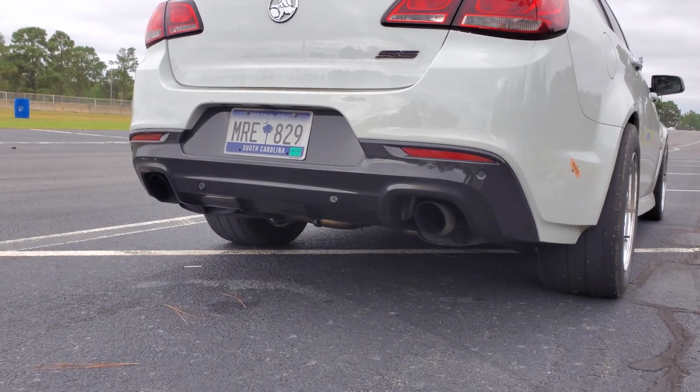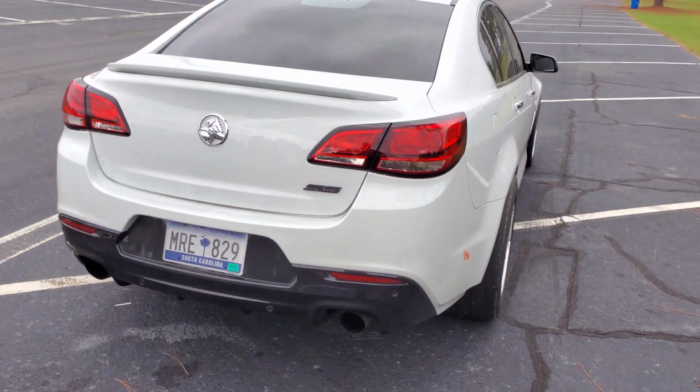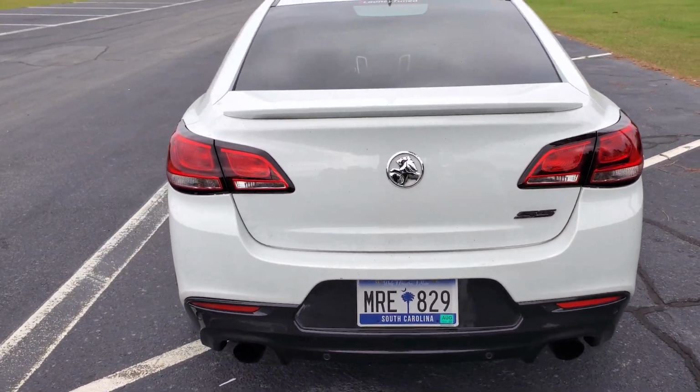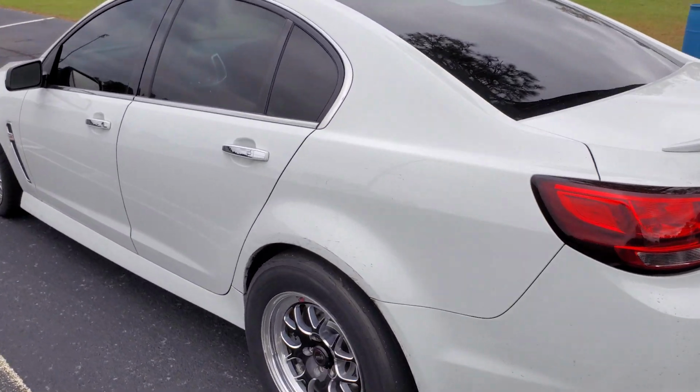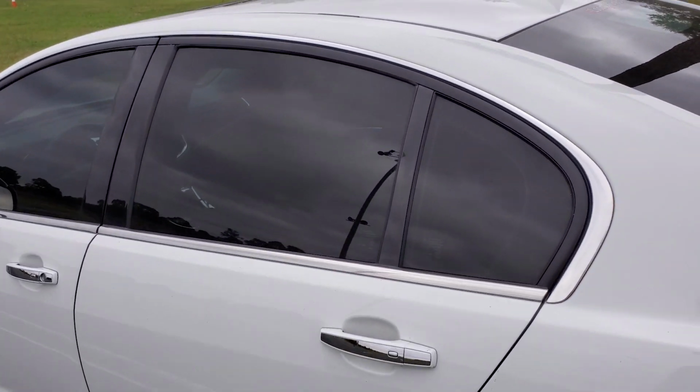They're stock SS mufflers. It's a 5th gen Camaro differential. It has 345 rear gears. I did it when it was all motor. Never intended on the car going this fast.